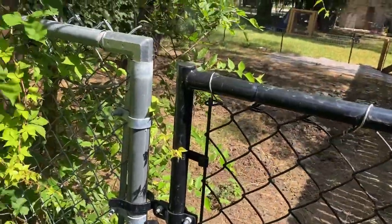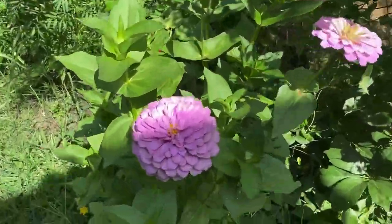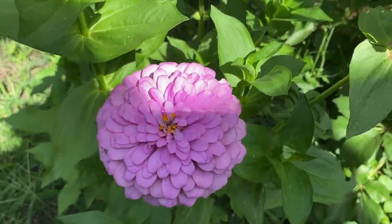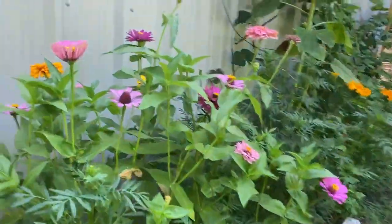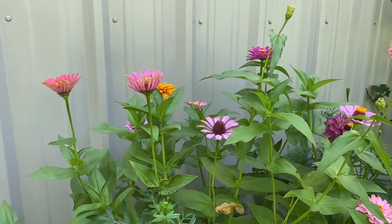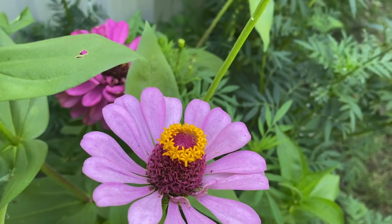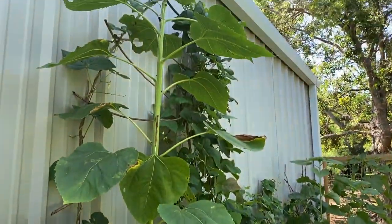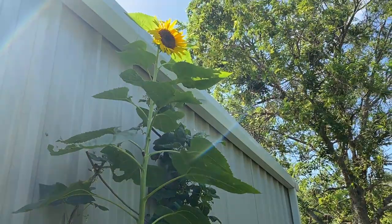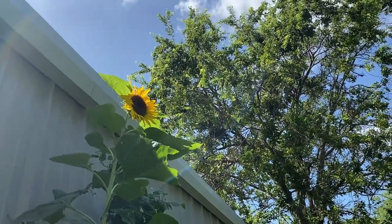See what's going on in the garden this Friday morning. Beautiful zinnias Alyssa did from seed. Oh my gosh, it is just so magical. Look at this, guys. Huge. Oh my goodness. When did that bloom? I think last night. Wow.